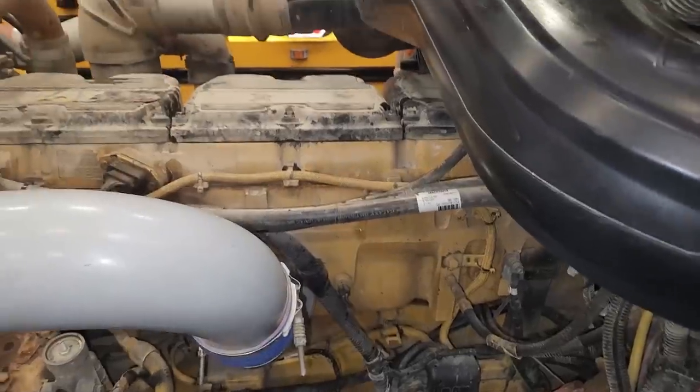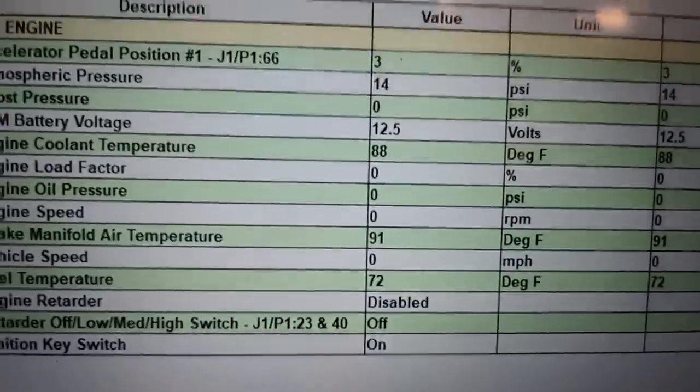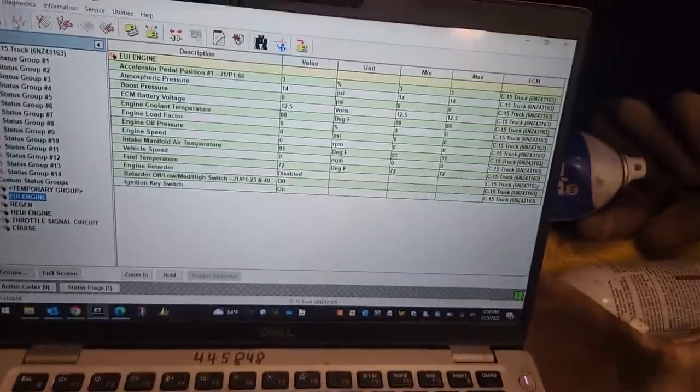So we are back together. Valve cover's back on. Everything's been checked. I didn't do any overhead adjustment. Just reinstalled everything. We're at 88 degrees, so a little warmer than we were before, but much colder than it was when it was 130. And that's coolant temp.